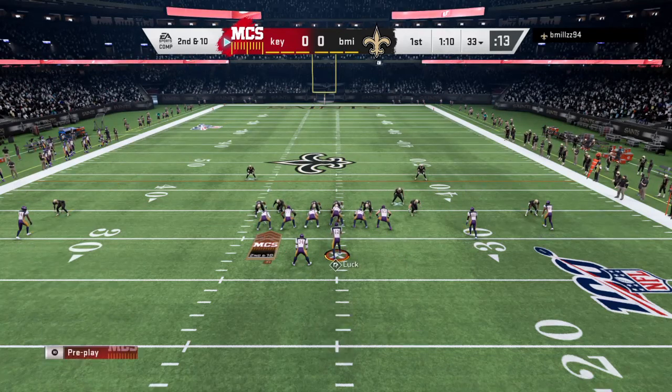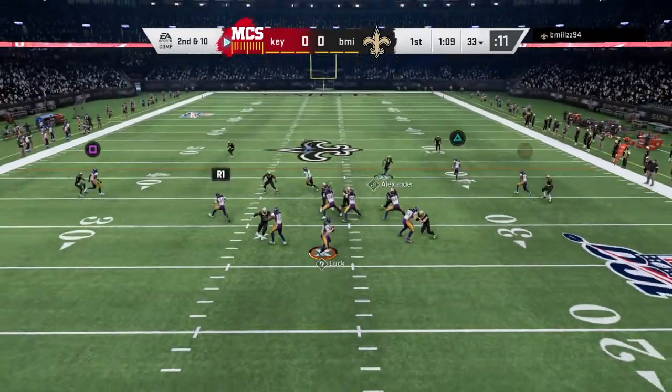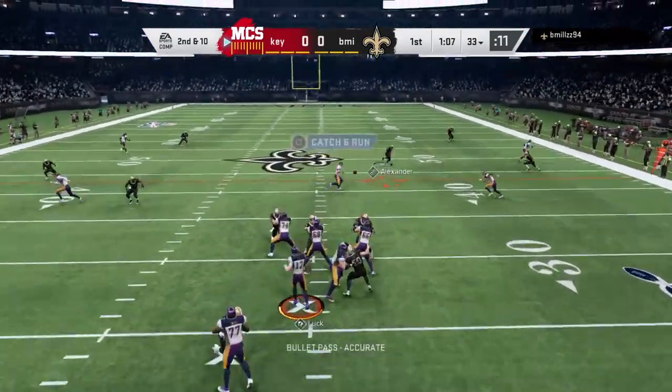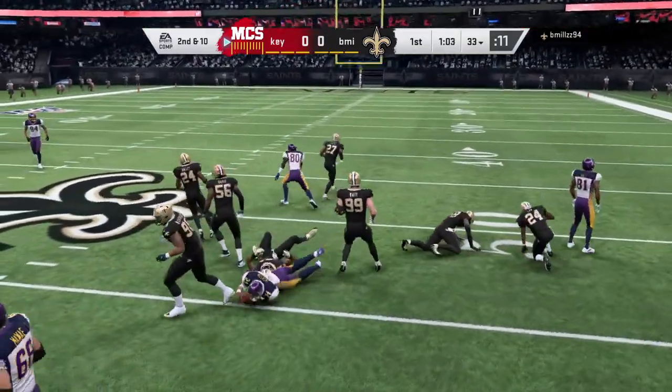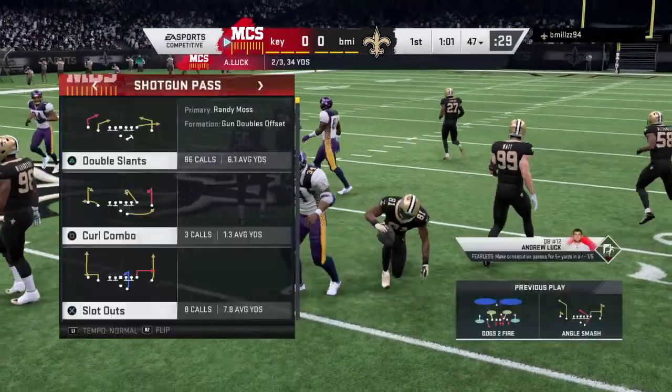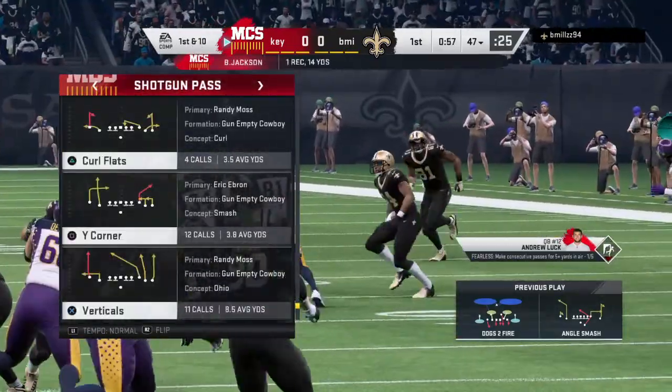He's checking. Crash. 2nd and 10, Luck again. That's caught by Jackson. And he slips up past the 45 before being tackled. Give him 14 on that one and a first down.